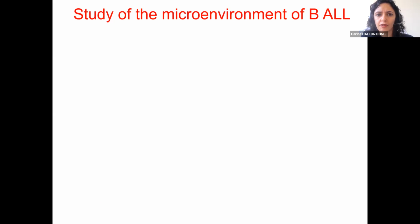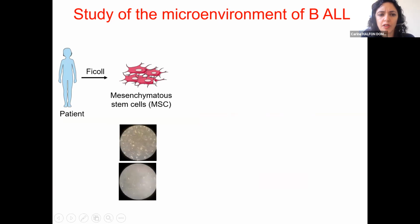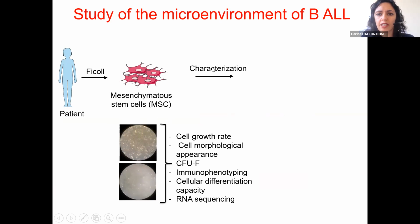To finish, we also focus on the microenvironment of this B acute lymphoblastic leukemia. And after performing the technique, we put the mesenchymal stem cells from patients in culture. And this part was very hard, because MSCs from B acute lymphoblastic leukemia are very hard to put in culture. But now we have arrived at this result. And actually, we characterize these mesenchymal stem cells from different patients, and we characterize the cell growth rate, because it is very, very different between patients. And we try to relate this characterization to the type of B acute lymphoblastic leukemia, the age of the patient, etc.